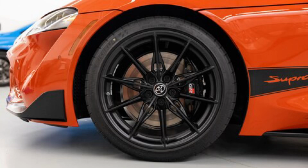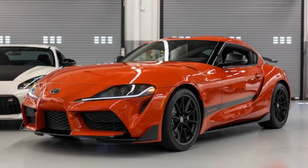What are you waiting for? Visit your local Toyota dealer today and experience the 2024 Supra for yourself.